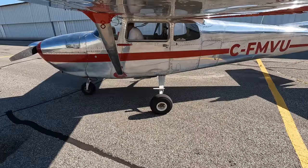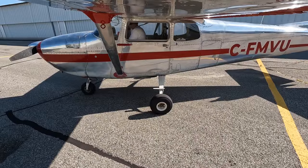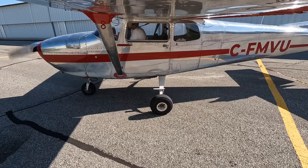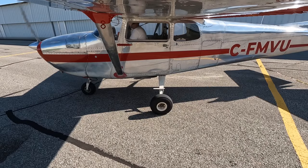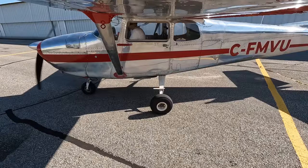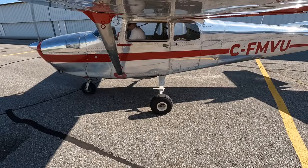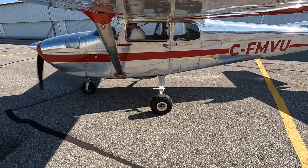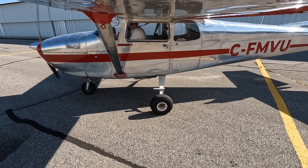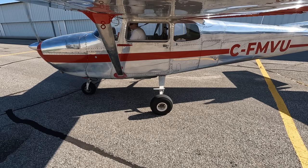Oshawa Information Foxtrot. Weather at 1400 Zulu. Wind... 20 miles. Sky clear. Temperature 23. Dew point 12. Altimeter 3000. Approach our nav runway 05. Landing and departing runway 05. Inform ATC that you have information Foxtrot.